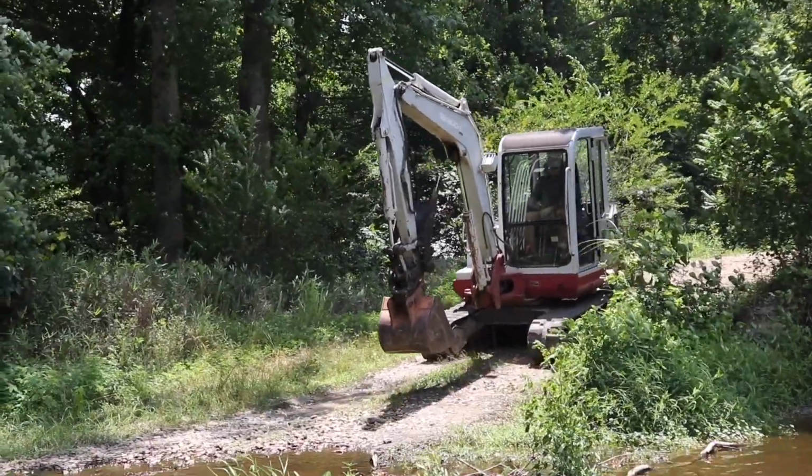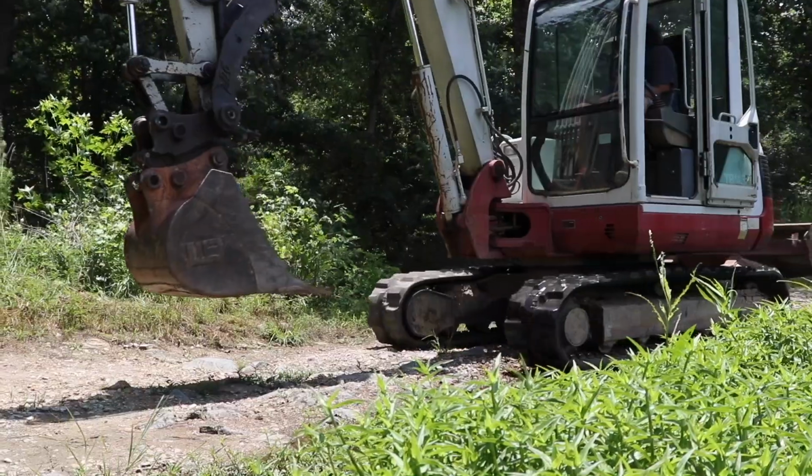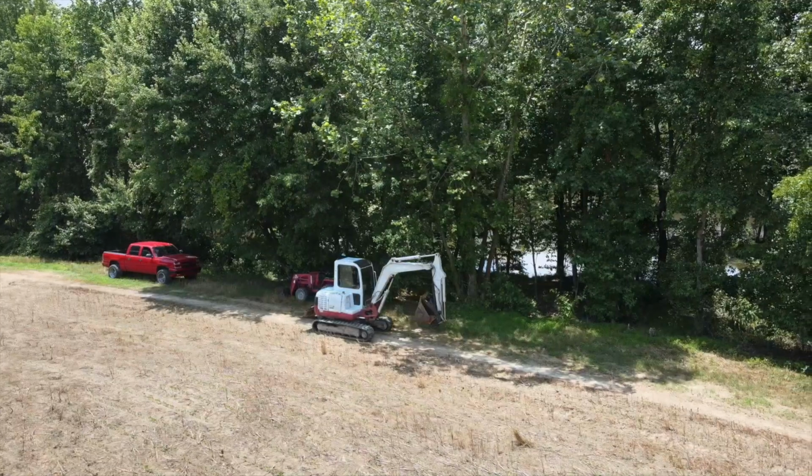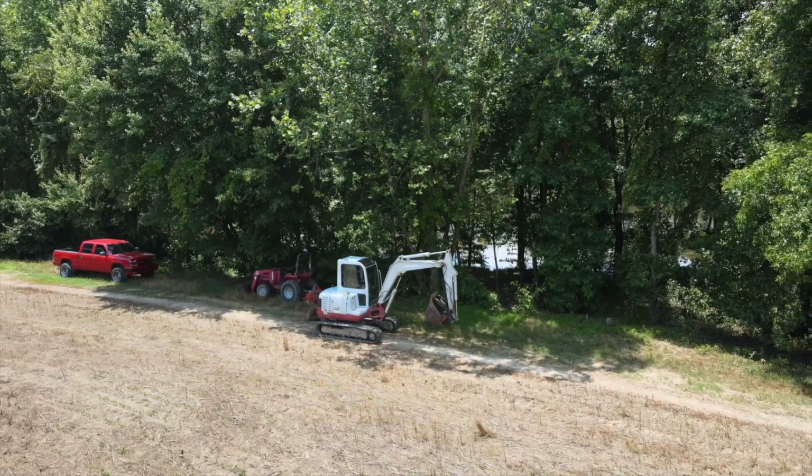Alright y'all, welcome back to the video. You can see what is crossing the creek right now. I got my buddy back out here with his excavator, and we're getting a little bit more clear on the property today. Now, the area we're working with right now, you can tell, I call them pods.